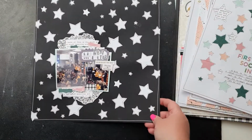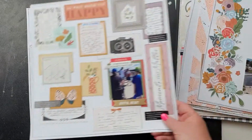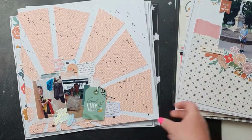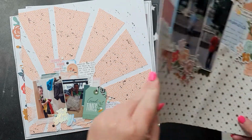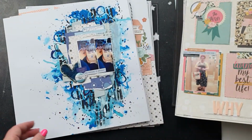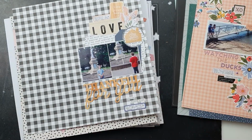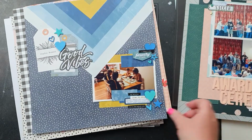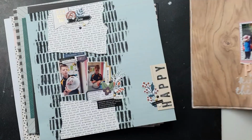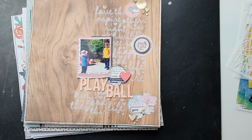So they're the layouts. So I've got 1, 2, I didn't make any project life. 3, that's interesting. 4, 5, some of them are really thick. 6, it's throwing me off when I'm picking them up. 7, 8, 9, 10, 11, 12, 13, 14, 15, 16, and 17. So lots of pattern paper backgrounds to make full pattern paper and get a lot used up.